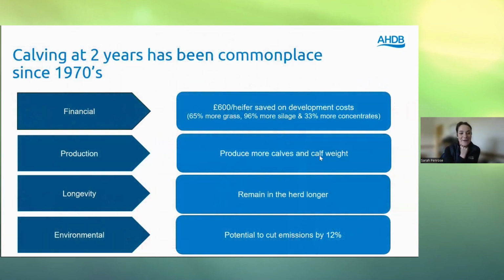So I set off on my travels, and my first visit was to the Canadian Beef Research Council in Canada. I thought I had a great topic, really enthused, and I visited 3 researchers there and talked about what I wanted to achieve: how can we make calving at 2 successful? And they looked at me as if I had 2 heads and said, we've been calving at 2 since the 1970s. So this really is just common practice elsewhere. I think sometimes we're a little bit behind other countries when we're looking at things like this.